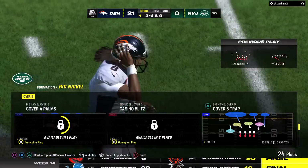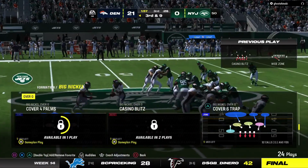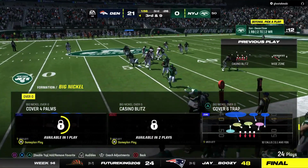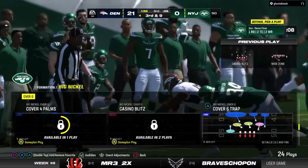3rd down and 9. Part of the thinking when you bring in extra tight ends, you're hoping that each of your guys gets those one-on-one blocks and creates a crease for your runner. You know what the converse is, though? You've got to win those one-on-one blocks, and when you don't, that's the result you end up with.